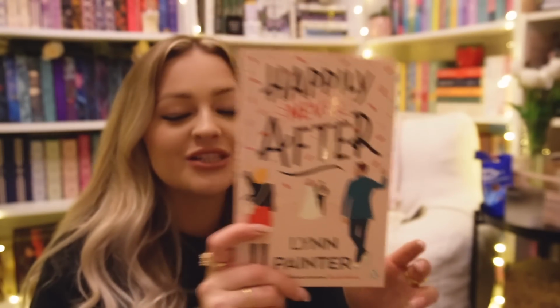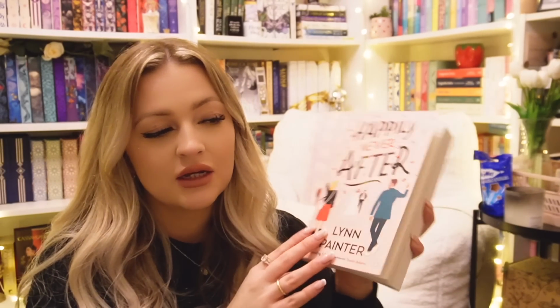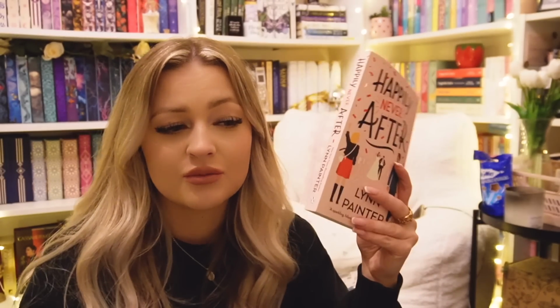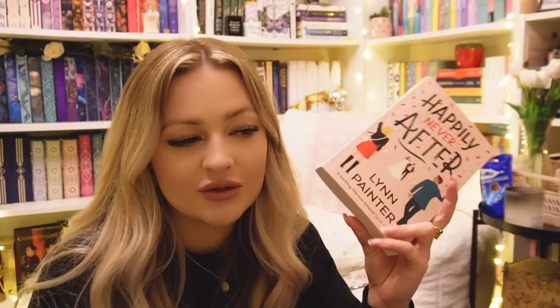And then I picked up this because I can't believe I totally forgot Lynn Painter had a new book, and that is Happily Never After by Lynn Painter. I just said that. So this is what the cover looks like. It's so cute. This is another romance, but I know it's something to do with someone's wedding, and then these two somehow end up in a romance. I don't know the full synopsis, and I don't really plan to.